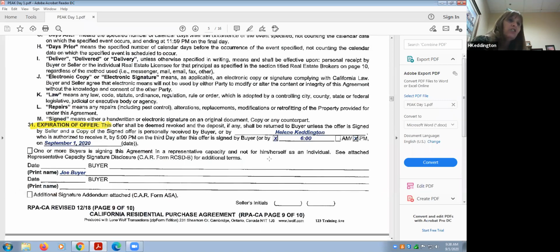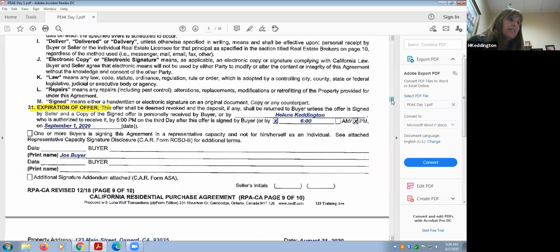If the listing agent has put into the offer that there's a trust, or the people are out of state, or there's several trustees that have to look at the offer, you may need to give them a few days. But I typically try to get mine through in 24 hours if I can, just because I want my client to have the property.